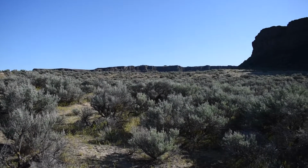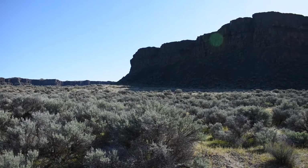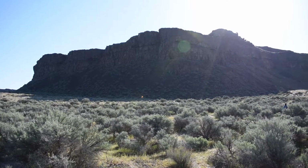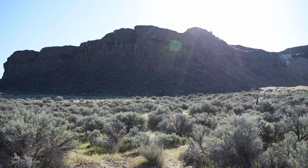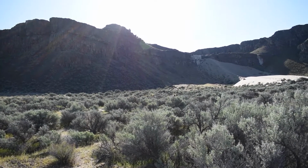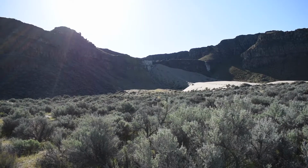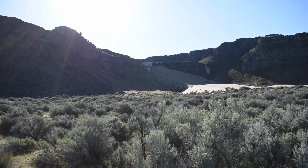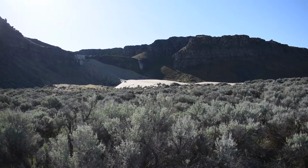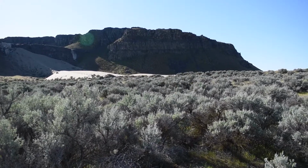Lots of sage, lots of sand, basalt columns. Sun's off there to the east. It's kind of not having the best lighting on the flows. We're aiming for that sand dune right there. Go up to that notch in the cliff there. Hopefully that'll lead up on top of the mesas. Lots of birds chirping today. I'm loving it. Springtime's pretty awesome over here.